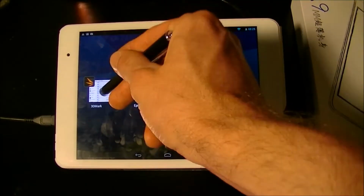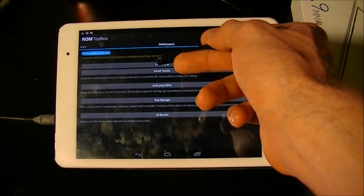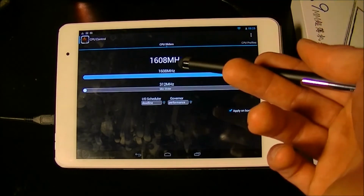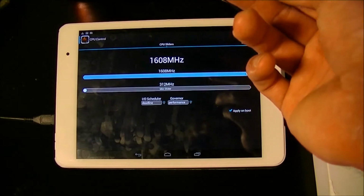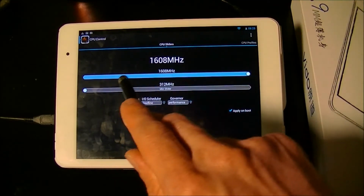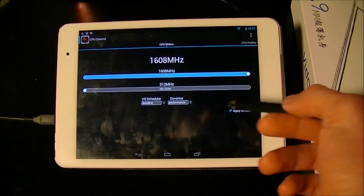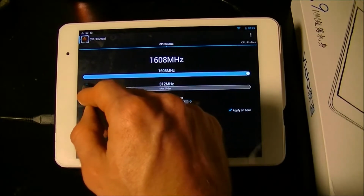Anyways, that's fixed. But if I go to ROM Toolbox Pro, and I go to CPU control, they fixed the governor for the firmware, which is excellent. I don't know if this was intentionally by Vido, but on previous firmwares, the governor's CPU cap would only be 1.4. And this is originally set back to 1.6, which is awesome. You could set it to 1.6 on previous firmware, but you had to set both of these to their max.